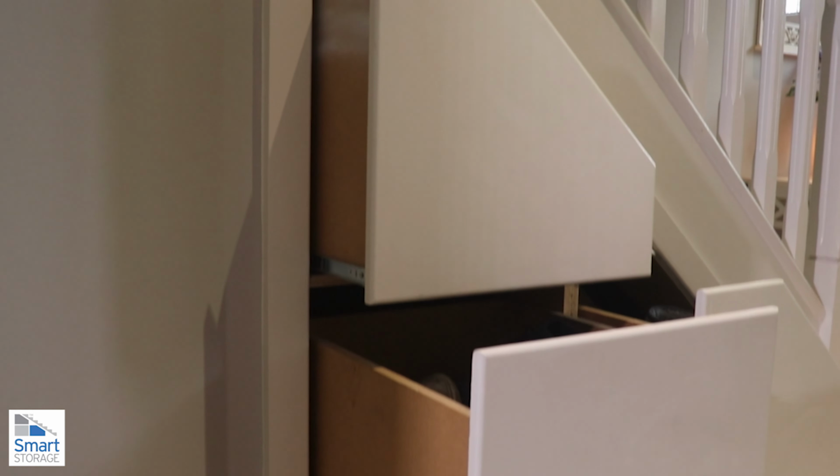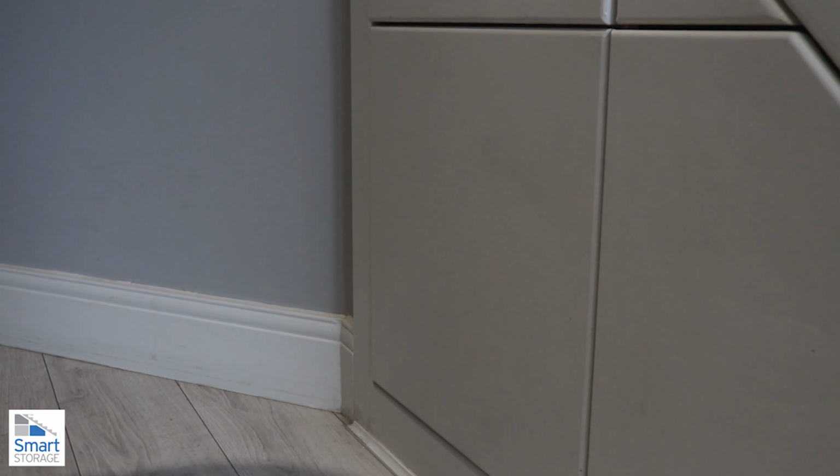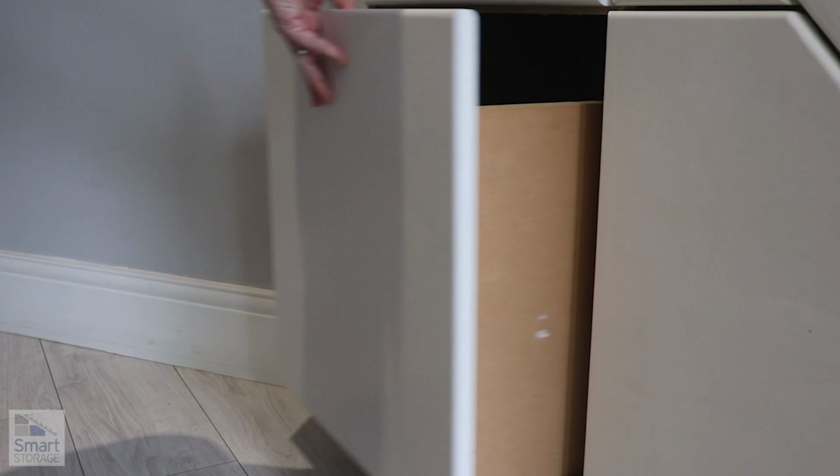We had our units installed in 2010 and we've had no issues with it for the last 12 years. We're moving house soon and we're looking forward to installing a Smart Storage unit in our new home.